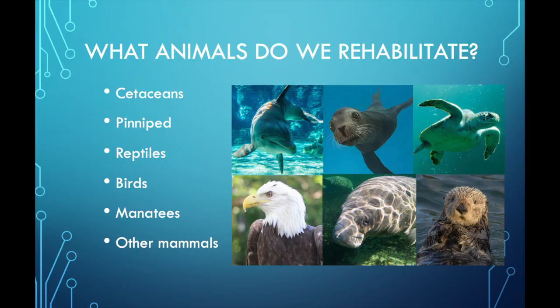All right, good job, guys. So let's go ahead and move on. We are talking about the three R's. That is rescue, rehabilitate, release. That's the sequence that you really want to do these things in.